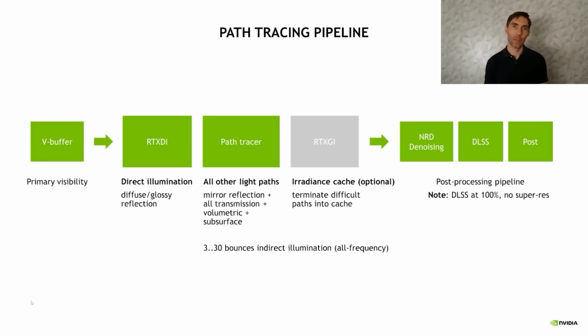Generally speaking, there's a V-buffer pass. This sets to a single ray per pixel, designed to figure out the basic visibility and layout of the scene. This pass is important because this information is then used for direct illumination, the path tracing itself, as well as any post-processing effects. Next, direct illumination, utilizing Nvidia's RTX DI, analyzes the primary light sources of the scene and sends this directly into the path tracer.